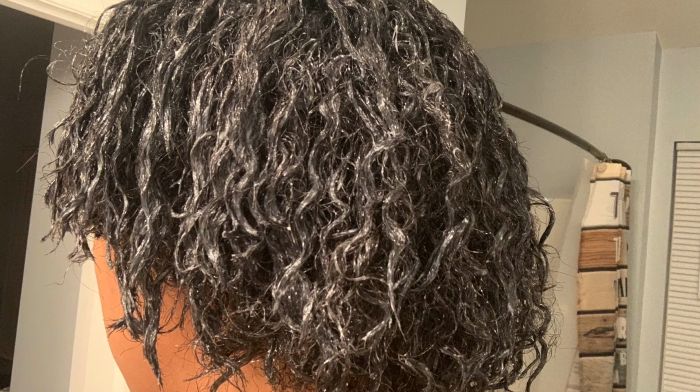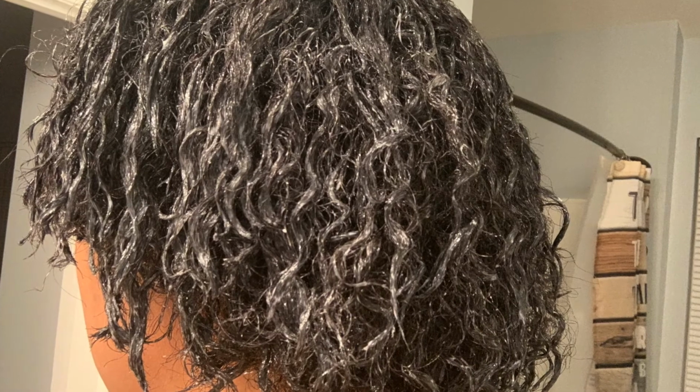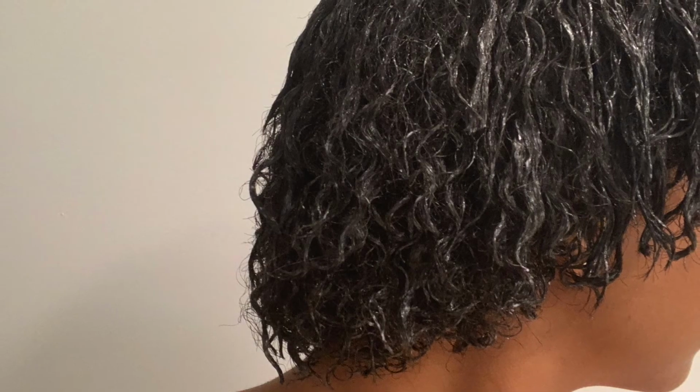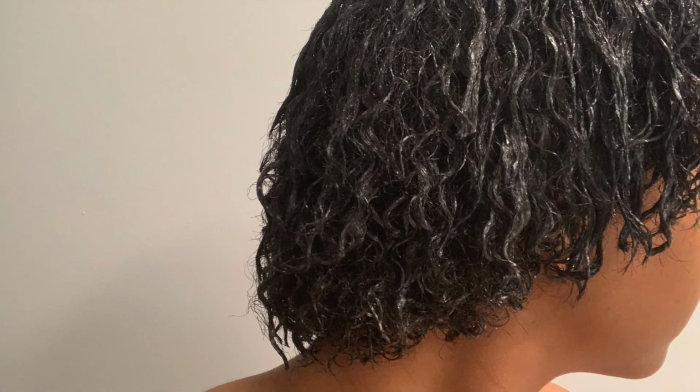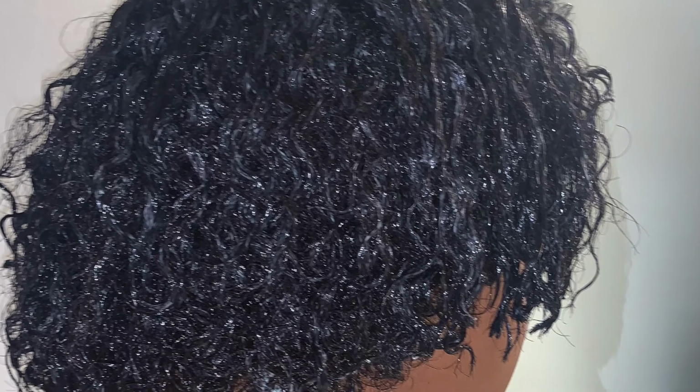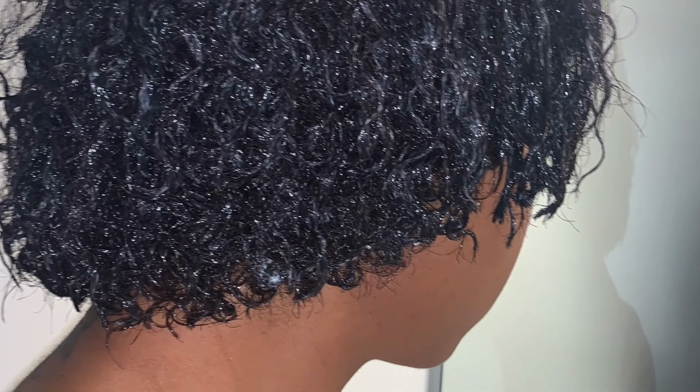So I washed it again and I put in a leave-in conditioner. This is with the Jamaican Black Castor Oil Leave-In Conditioner by Shea Moisture. You can see I put so much in there, but my hair is trying to curl. So at this point, I'm excited. I'm like, ooh, I might have did something. This is when it started to dry.